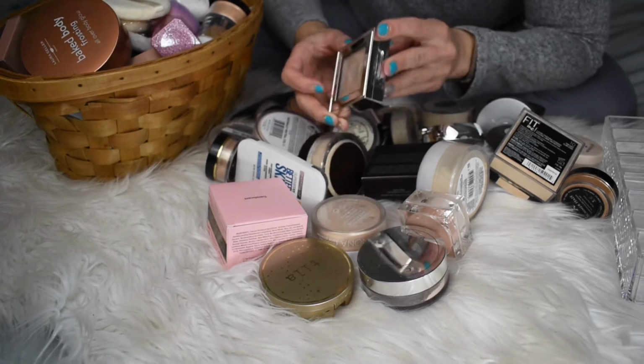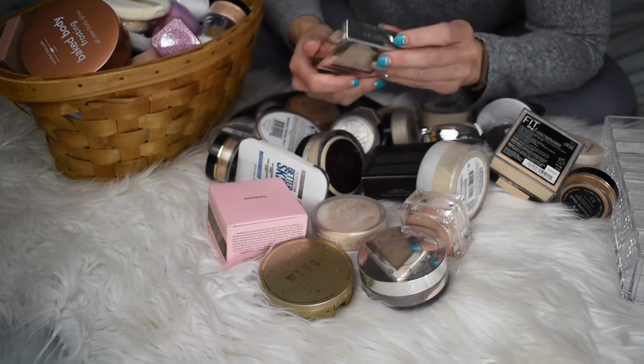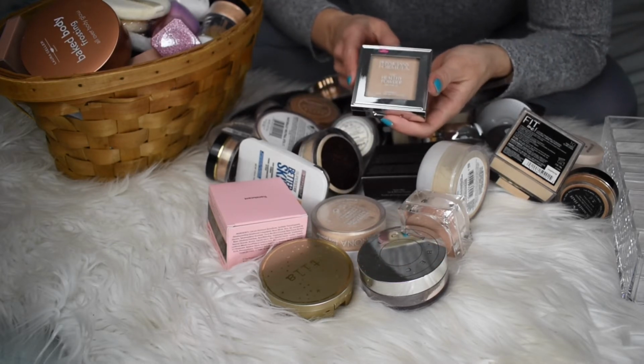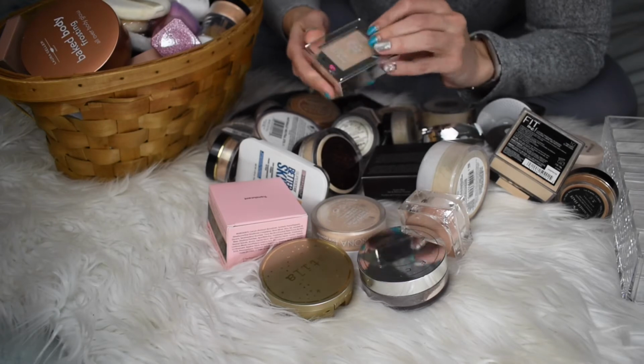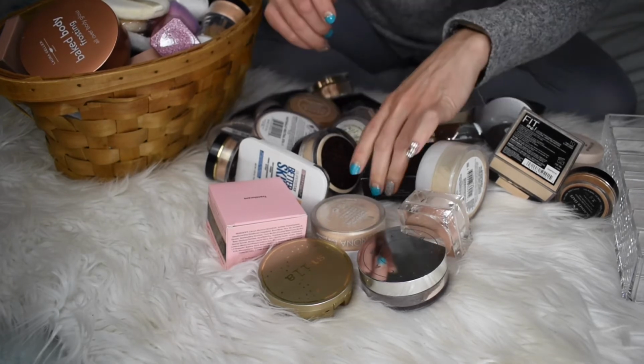This is another new pressed setting powder. This is the Physicians Formula The Healthy Powder. This is still sealed. I tend to go through pressed powders much faster than I go through loose powders, and I had picked this up. I think I saw this at TJ Maxx on a discount. I'm not really sure, but this is not even open yet. I'm gonna put this in the back of my drawer.